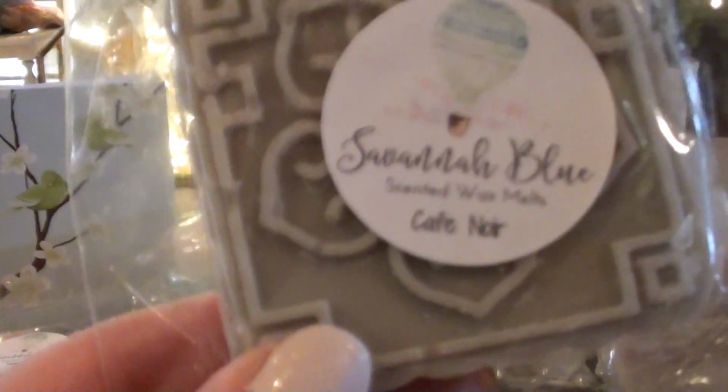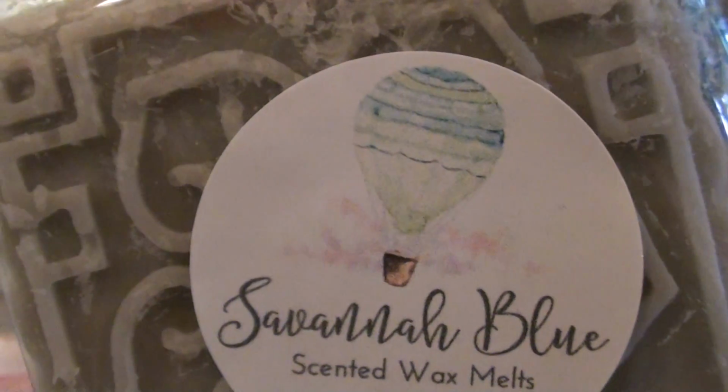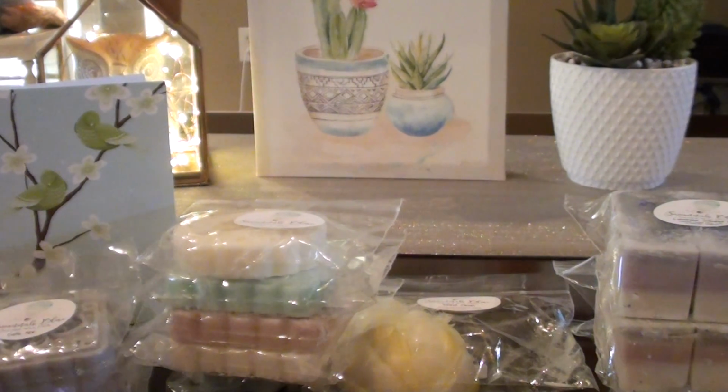Next one I have is another Cafe Noir, and oh, it doesn't say. I love her logo too. I just love that hot air balloon. So this one is a little bit more of the black coffee than that other one I had that I said smelled like Cafe Reggio. This one's a little more of a deeper dark black coffee, not as sweet.